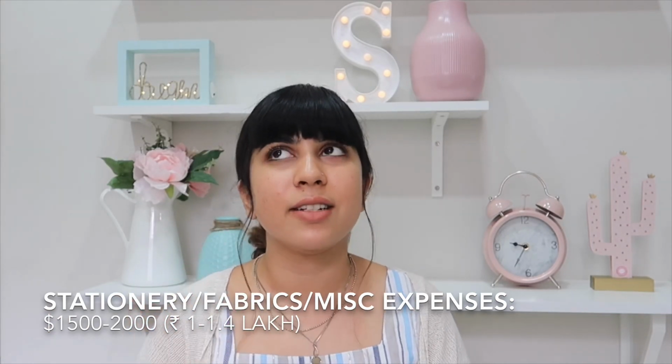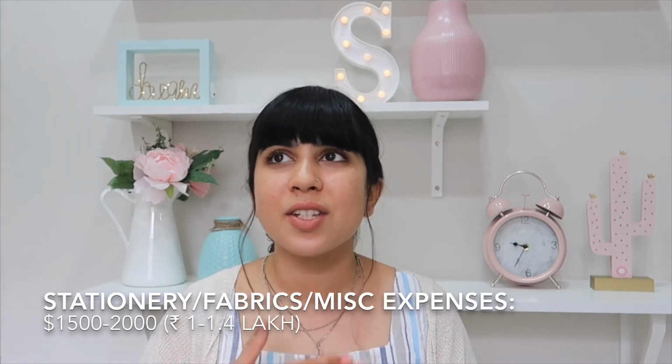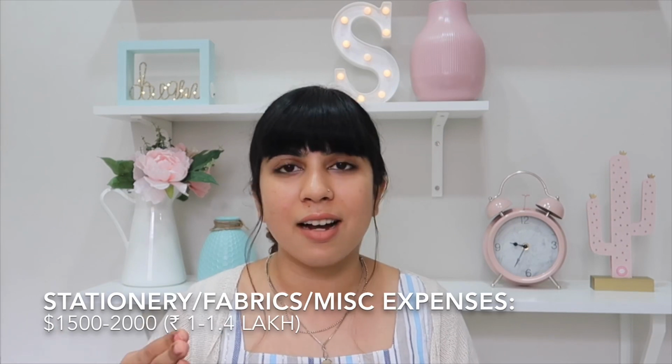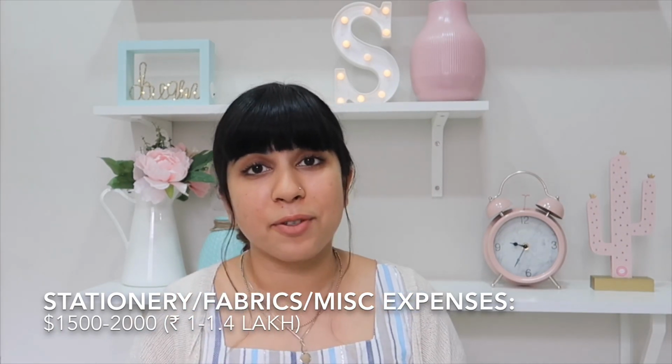Also, muslin is really expensive. For a yard you're paying about $4 to $5, which is crazy because here in India you're paying like 40 rupees for a meter. A yard is actually 90 centimeters and a meter is 100 centimeters. So that's the kind of difference. Of course, international education will be expensive. It will not be cheap, but it also gives you a lot of edge, and for students who can afford it, this might be a good idea.